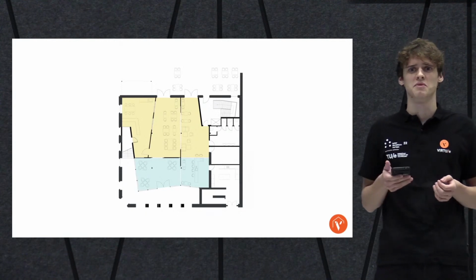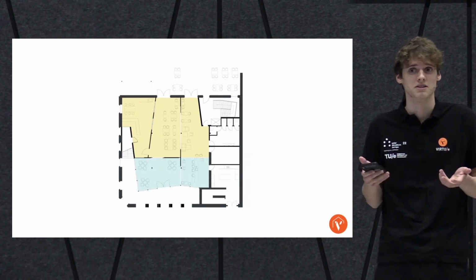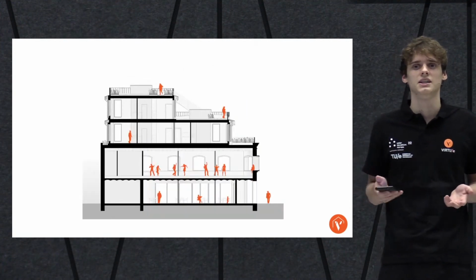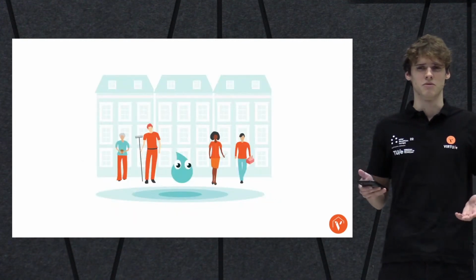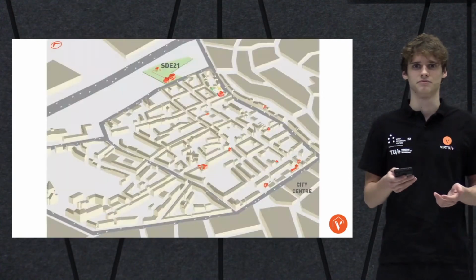Here, people from the building and the neighborhood find common ground by sharing knowledge, workspace, and tools, for instance, to repair stuff. And here you can clearly see how public functions in the renovated building work together with a new living on top. So this is our drop that serves as a catalyst of sustainable change to the rest of the city.